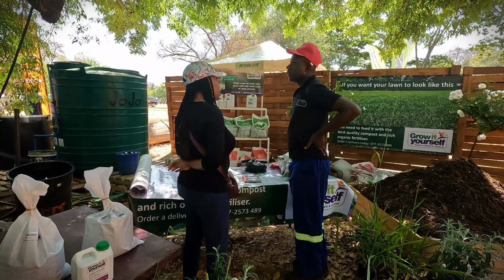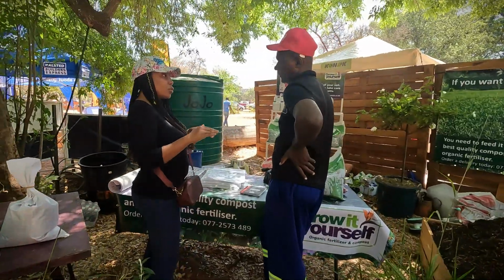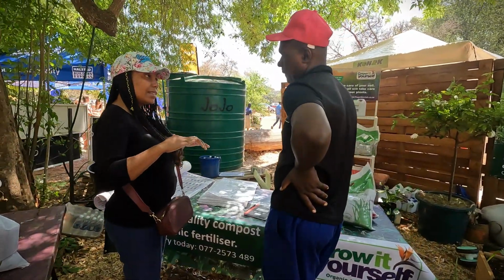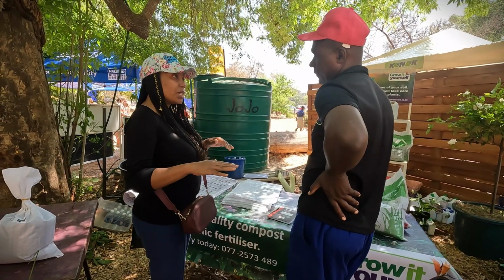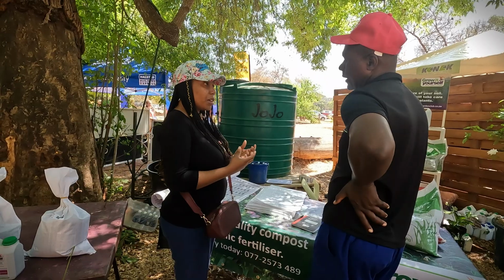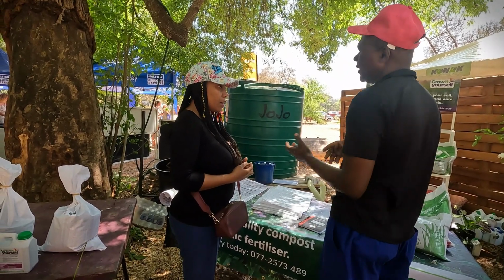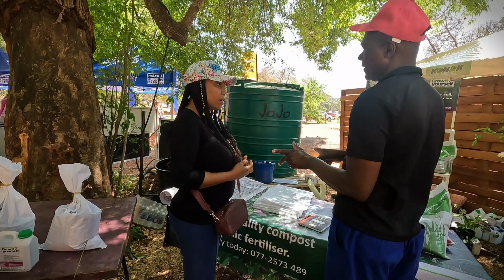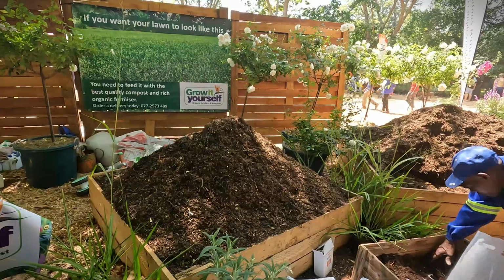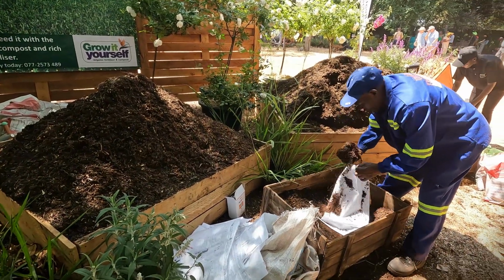So we're in. This is our first stop, just next to the entrance. Here they're showcasing organic fertilizer for lawns, flowers and vegetables. We're learning that organic fertilizer and compost play an important role in lawn maintenance. They say if we use their product on our lawn, the grass will maintain a lush green look without the annoying fade you see on some lawns.